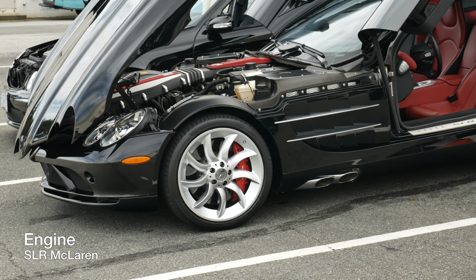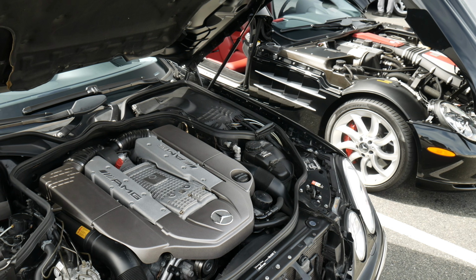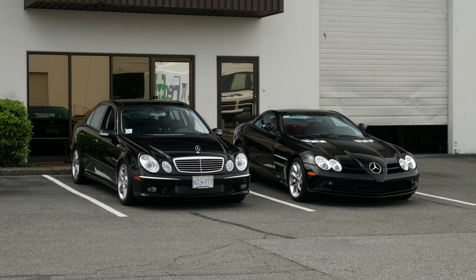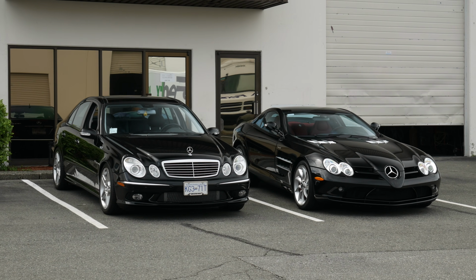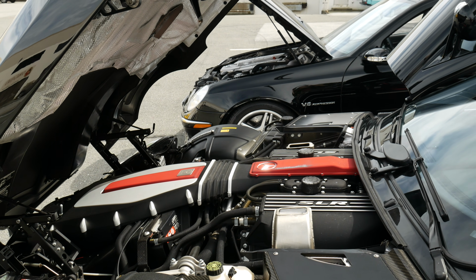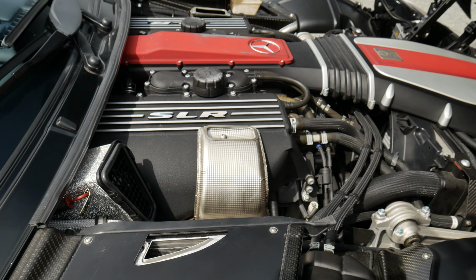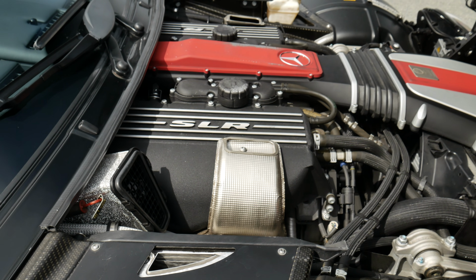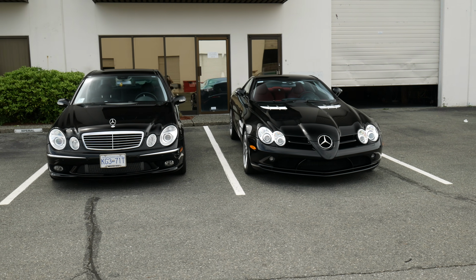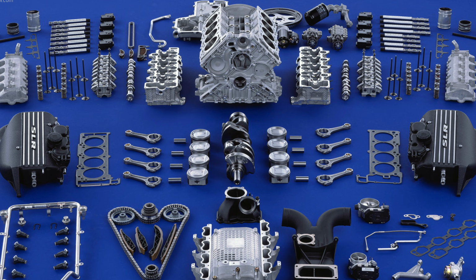Moving on to the engine of the SLR, named the M155, it was based on AMG's M113K engine of the time, featured in its 55 series cars like this E55. While these two engines both share many of the same design aspects, such as the compact 3-valve per cylinder heads and a twin-screw supercharger, there are some major changes that set the M155 apart. Starting with the aluminum 5.44-liter engine block, compared to the M113K, the M155 has a much stronger closed-deck engine block rather than an open-deck engine block.